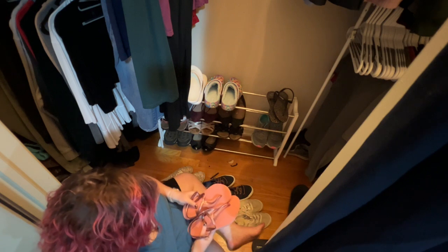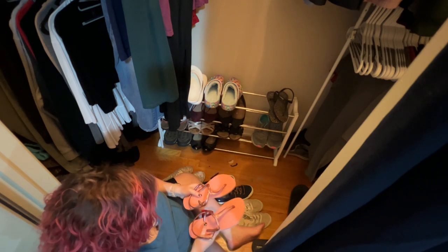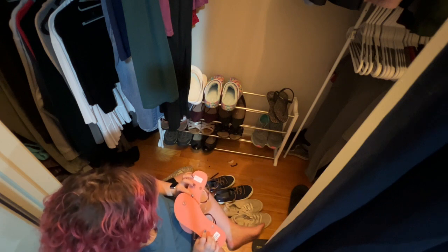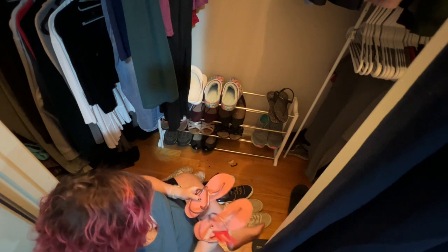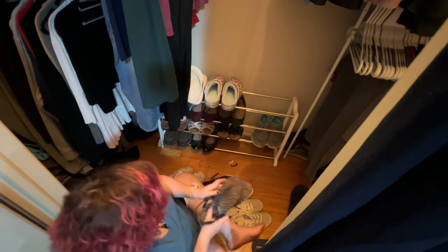Everyone, sorry for the sirens. Everyone talks about how comfortable they are, but they're not super comfortable to me. Maybe I'll try to sell them. We'll see. I am going to keep these ones because they're sparkly and fun. And I did wear this pair at least. The other ones I have not worn yet.